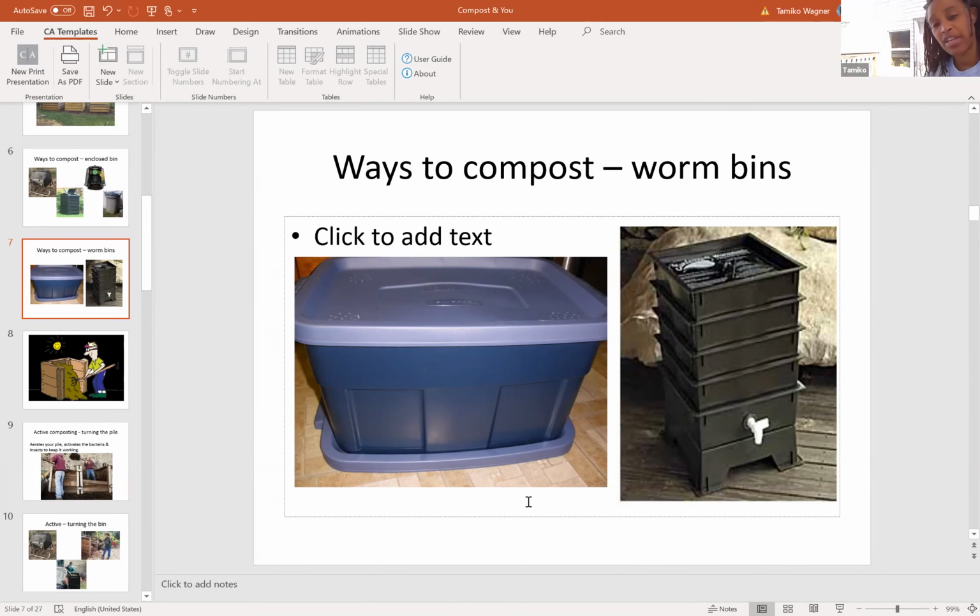This similarly is a do-it-yourself version. You can just get a covered bin, and in here you would put some form of bedding for your worms and your food, and then you would sort through it as things broke down and when it was time to get the worm poop out.